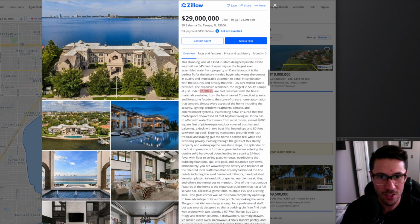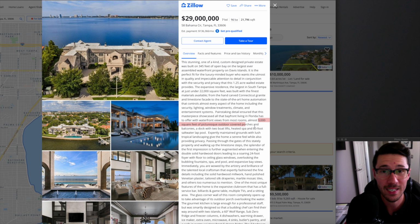And there's 9,000 square feet of outdoor space. That simply means there's 9,000 square feet of you being able to hang out outside, have it be covered. And again, 9,000 square feet is bigger than most people's homes. So that is just one of the amazing features in this thing.